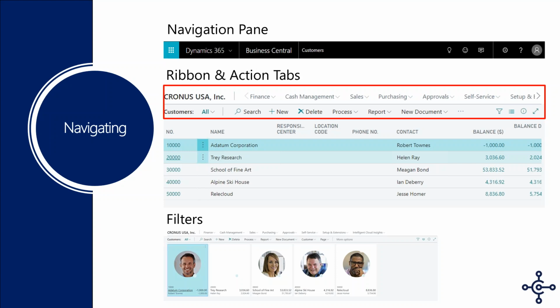The black band at the top of the screen is called the navigation pane and controls the entire navigation of Dynamics 365. It also provides a visual crumb trail of where the user is at in the application. Anywhere that you see a caret icon, there are options available underneath or next to.